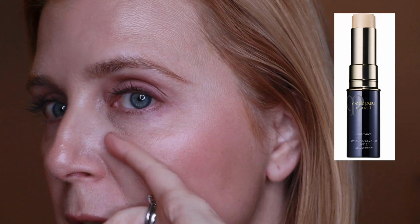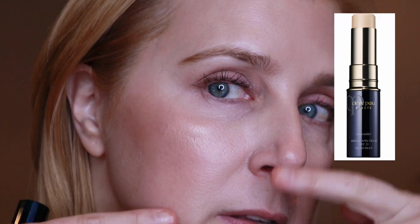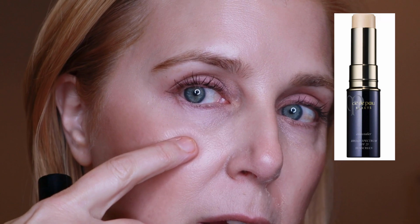Okay, so I'm back. It is the end of the night. I've been wearing this expensive CLEDEPEAU concealer all day long, and let's come in and see what is going on. I think you can tell when you look straight on, still looks nice, still looks covered, still a little darkness when I turn here, but not too bad. Little dark, not as much over here.